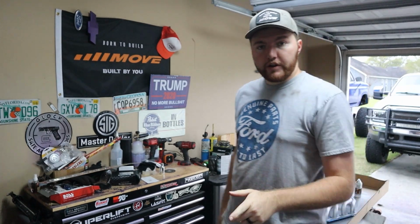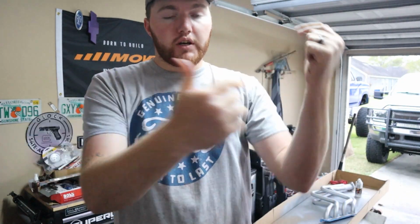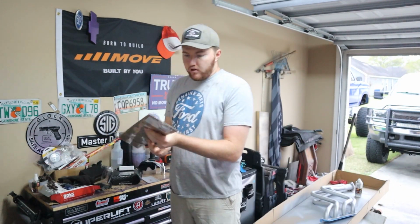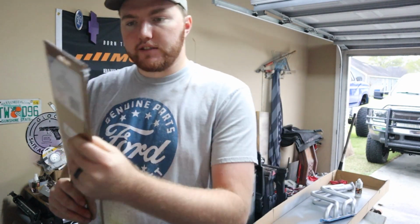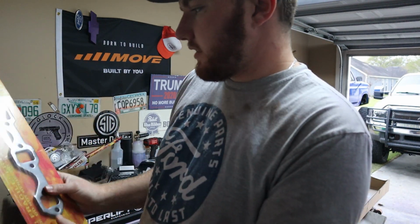Alright, so I'm trying to hurry because it's really freaking windy outside and it's looking really rough. I want to at least get this header put on. If I can't run it in this vlog today, I'll run it in tomorrow's vlog so you guys will be able to see that. But here are our header gaskets. So these are Remflex exhaust gaskets.